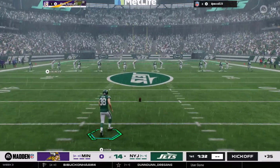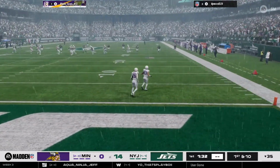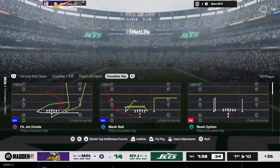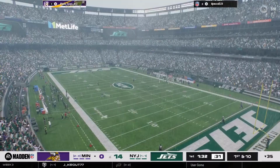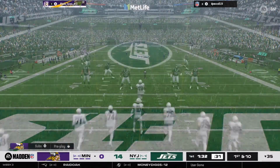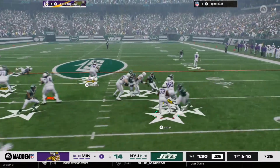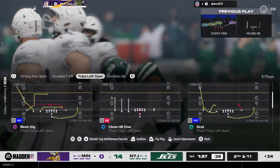Both teams ready to go once more as the kick's away. The return team going to let that one go. It'll go through the end zone. It's a touchback. Opening carry of the game for Aaron Jones, and he'll be stacked up at the line of scrimmage.